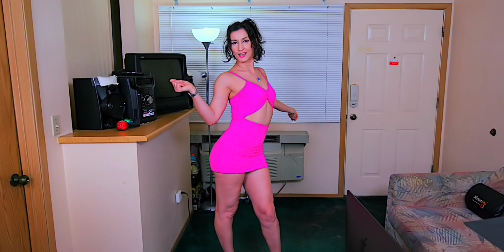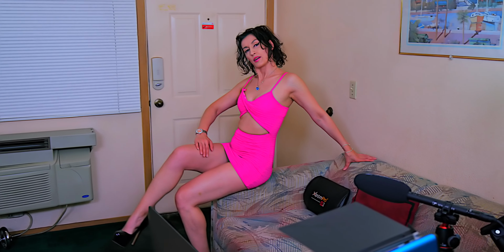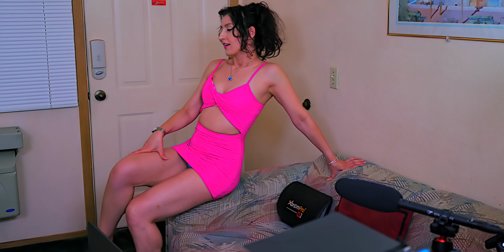Wow, I forgot how exciting it is to shoot indoors. I love the lights, I love being under the lights. I think it makes the dresses look even better. Although, I do love shooting outdoors and the different sceneries and traveling to places.